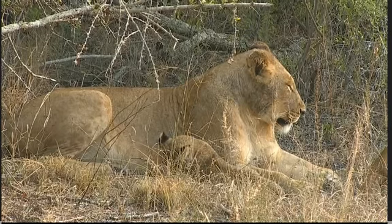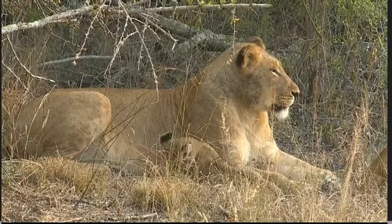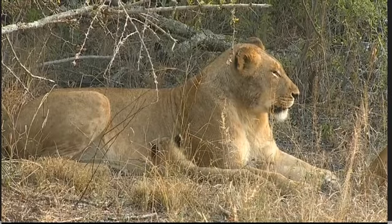We can't see the suckle marks, but hopefully they might start feeding. But the little guys did look quite full.